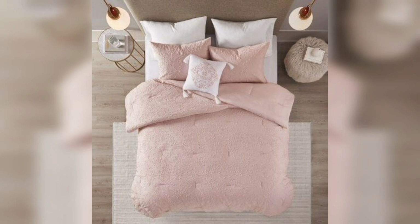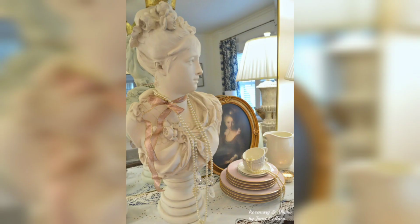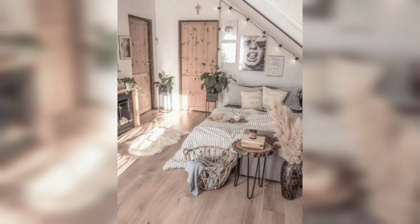And there you have it. With these Bohemian decor ideas, you can transform your bedroom into a dreamy and free-spirited sanctuary. Remember, Bohemian style celebrates individuality and embraces the beauty of imperfection.